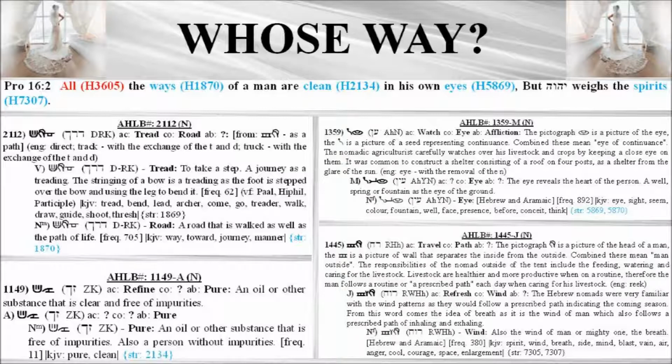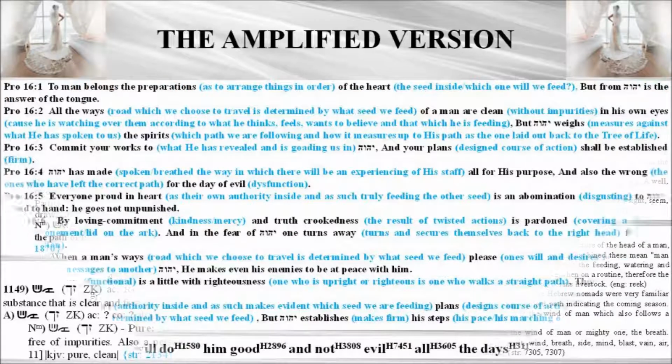The responsibilities of the nomad outside of the tent include feeding, watering, and caring for the livestock. Livestock are healthier and more productive when on a routine. Therefore, the man follows a routine or a prescribed path each day when caring for his livestock. So we see Yahweh is going to weigh the way in which we walk.